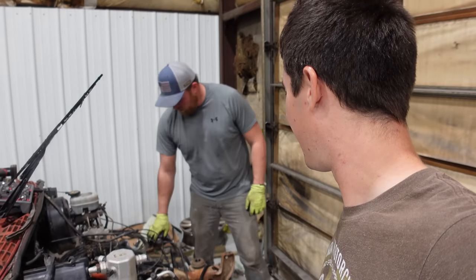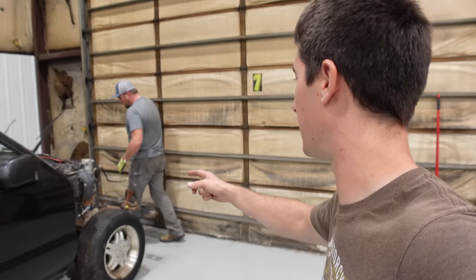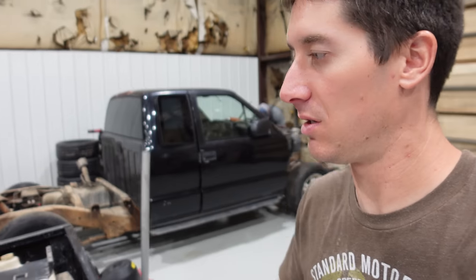These 7s? Yes, I do think those are 7s. They might be 6s, but you only have to take out one of them, the one that goes to the back of the chassis. Yeah, the big boy.